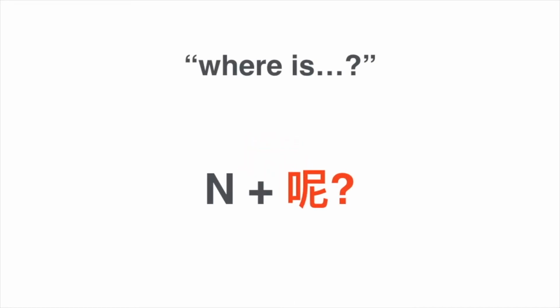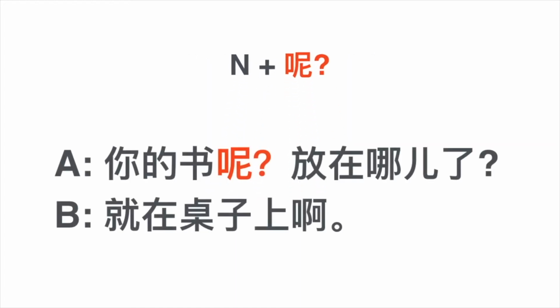But did you know that 呢 has another use? 呢 can also be used to ask for location. Where is something can be expressed with noun plus 呢. This is very simple. 你的书呢? Where's your book? 放在哪儿了? 就在桌子上啊.